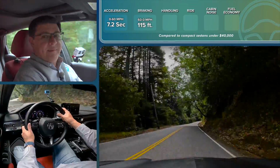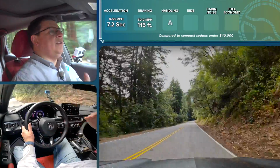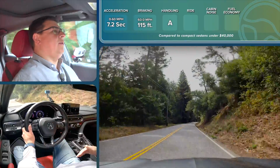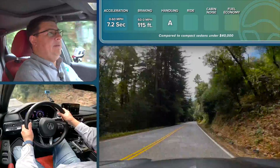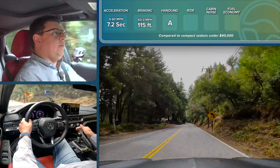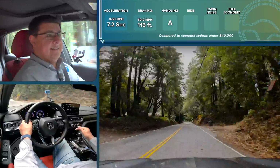When it comes to handling, I'm going to give this an A. This doesn't have the grip of an Audi S3 or certainly an RS3 or the performance versions of the BMW or Mercedes, but again, it's not competing with those. And in the category where it is competing, this handles excellently.